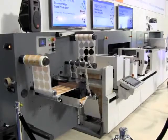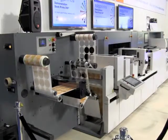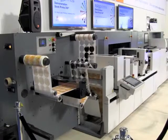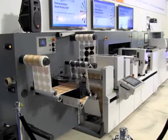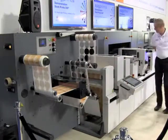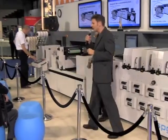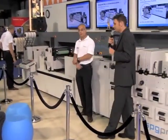Now, the way you see the DSI today is being used in combination with inline finishing. So what we have here, semi-rotary flexo unit, and over there, semi-rotary die cutting and slitting, which isn't actually taking place at the moment. But if there's one word you had to choose to sum up the appeal of the DSI, that would be modularity.